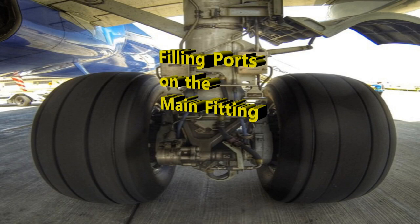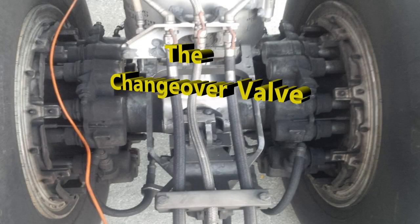There's one for the gas filling. There's one for filling gas into it, and then the other one's for the oil. The top one is for the gas, and the bottom one is for the oil filling. There's also a changeover valve that's installed on the lower part of the main fitting. And what is this changeover valve for?